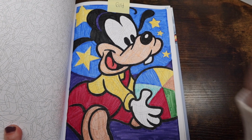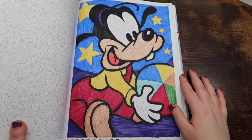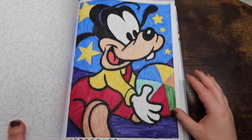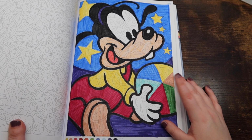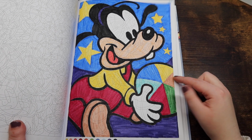month was really hard, might I add, because I had so many good Disney pages that month. It was this baby Goofy page. Look how cute he is! And this is my first time using the Magic Fly brush markers on this paper. Not on this paper, well, yeah, I guess technically on this paper, but on this book.